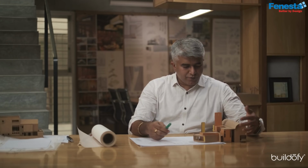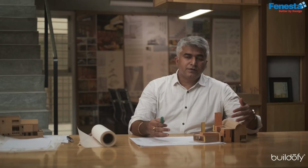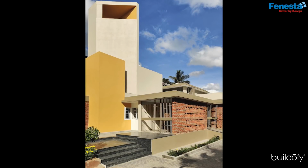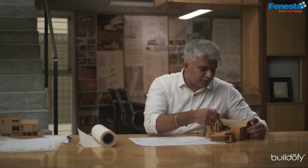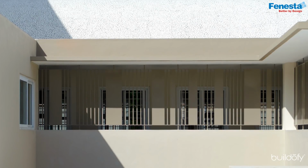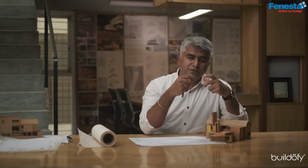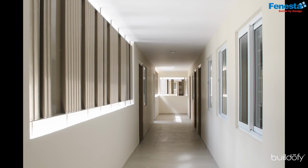Security and safety was one of the very important concerns in this project. They wanted to ensure that there is no way outsiders could barge in. They asked us to enclose this entire corridor with some sort of grill system, and we took that as an opportunity to work out the grill in a certain dimension, which again created a certain play of light and shadow.